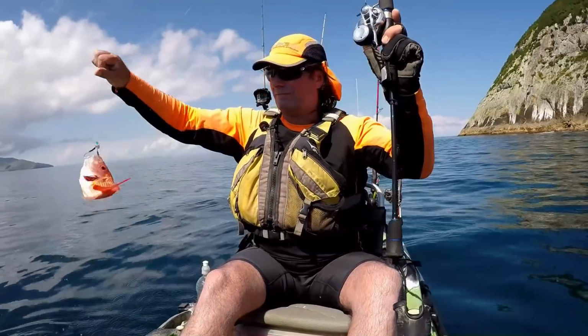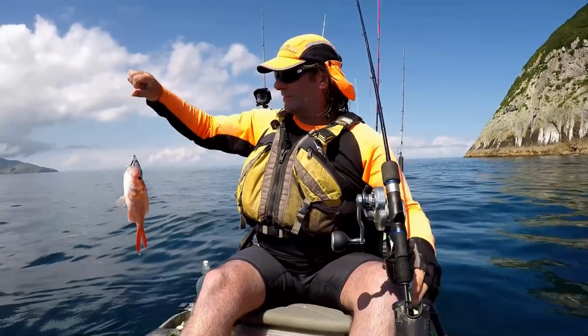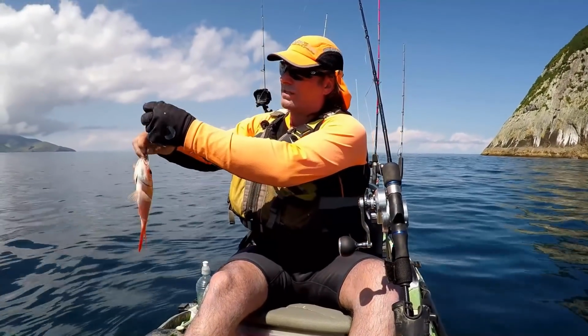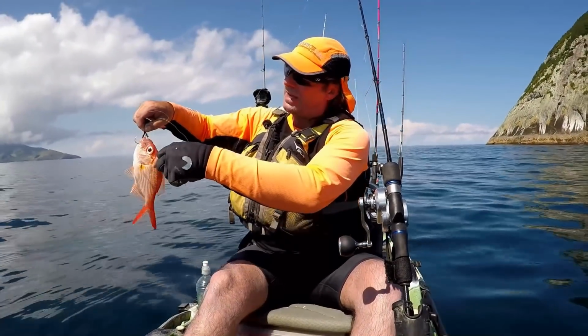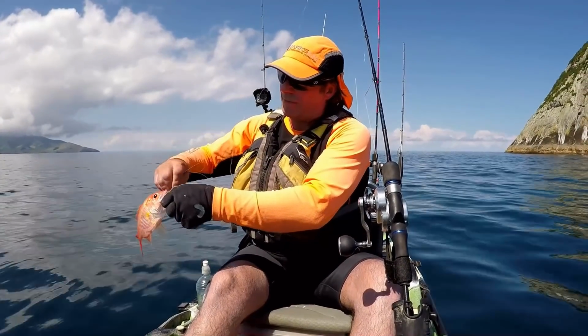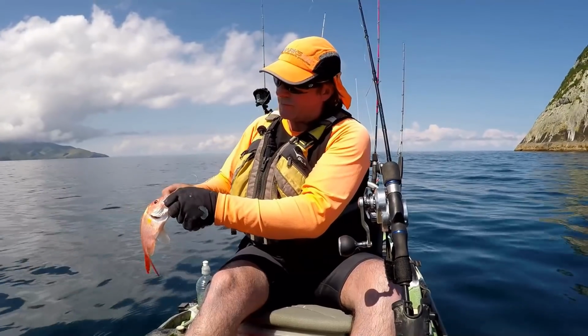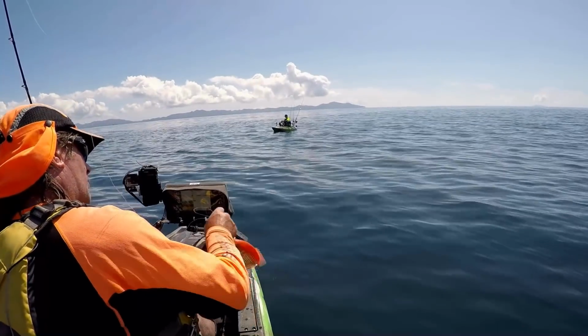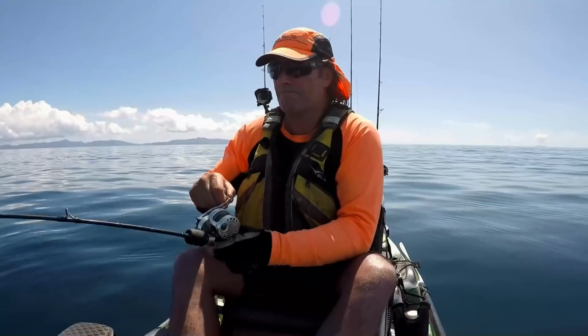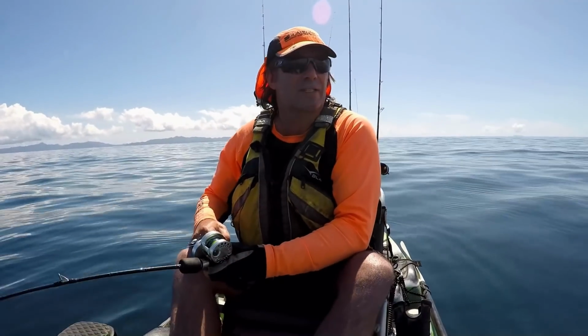Look at that, golden snapper. You've got to watch these guys. They've got razor sharp gill rakers on them. That's this part here. Now this guy's a little bit small to keep, so we're going to grab him by the bottom jaw. So there you go. Look, tiny little golden snapper. Bloody slow jays, eh?